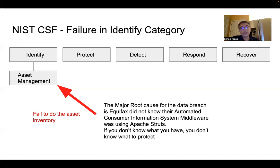This is another reason the organization structure failed: to define the policy and control procedure to make sure the organization really follows the cybersecurity framework. The first thing is they have to have an inventory of all the software they're running. In this case, they did not have that. And that's why it caused the data breach too.